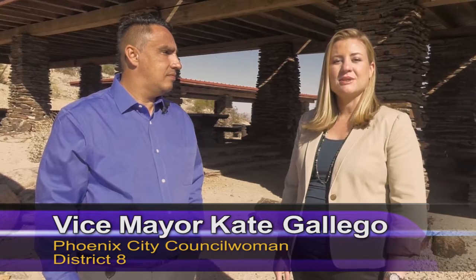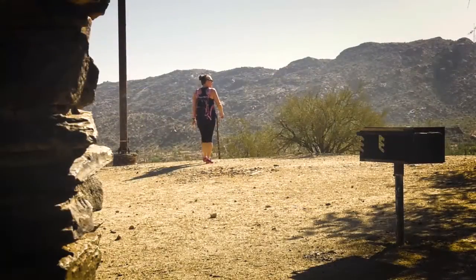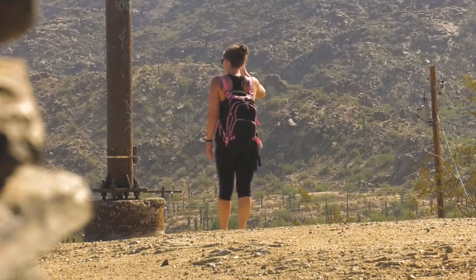Hello, I'm Phoenix Vice Mayor Kate Gallego in District 8's South Mountain Park. The park is turning 100 in 2024, and the City of Phoenix is investing to make sure that it's ready for that important milestone, as well as it continues to serve the residents of Phoenix and our visitors. We're looking forward to today talking about the investments that Phoenix will be making to help make sure that the park is ready for its next 100 years of introducing residents to the Sonoran Desert.